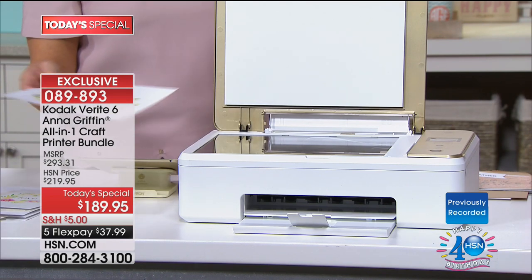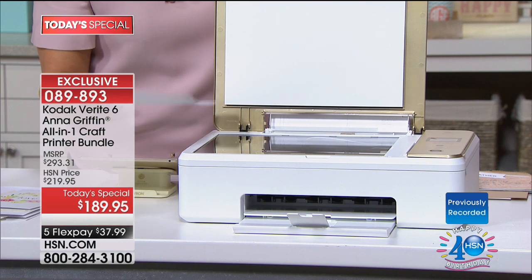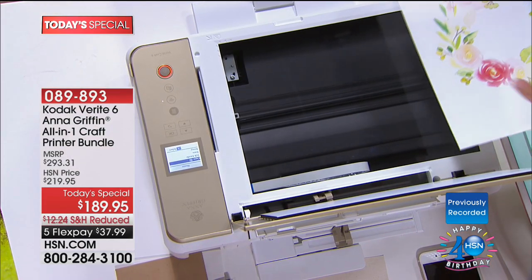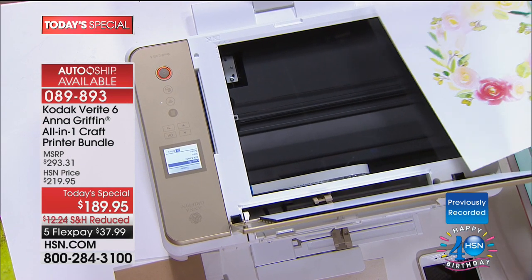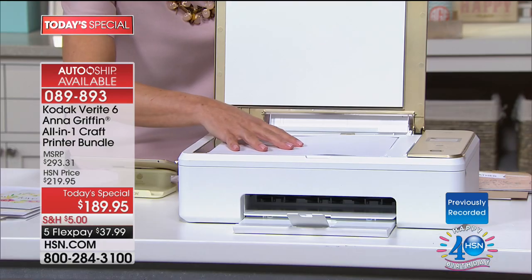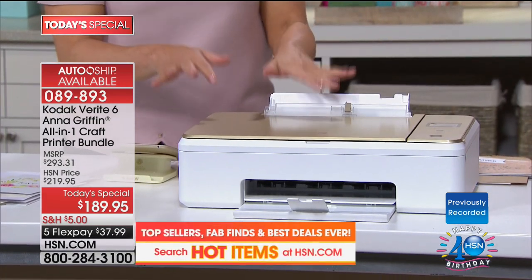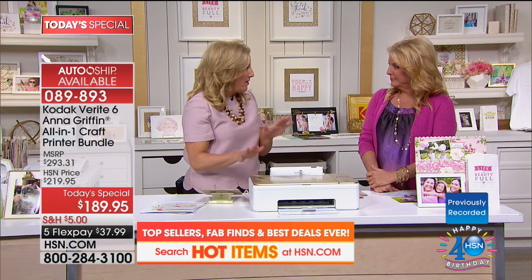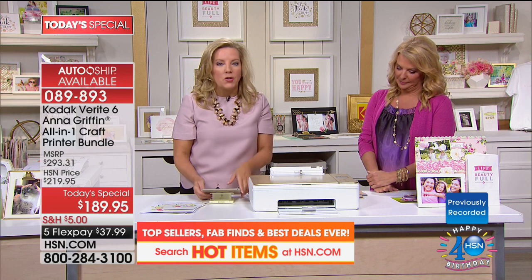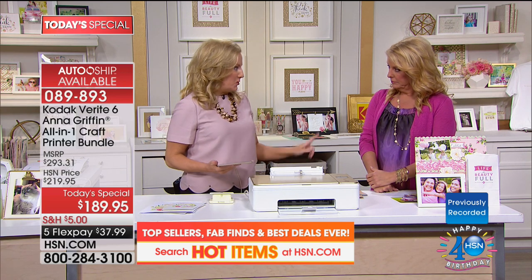So imagine, I love having a flatbed scanner. This is a 1200 DPI scanner. You're going to be able to take, let's say you paint, and this is something that I have as a little watercolor. And I want to turn it into, let's say, a card or a sticker. I'm able to scan that with this machine, right into whatever device. I'm actually going to use my iPad, but let's back up for 2 seconds.